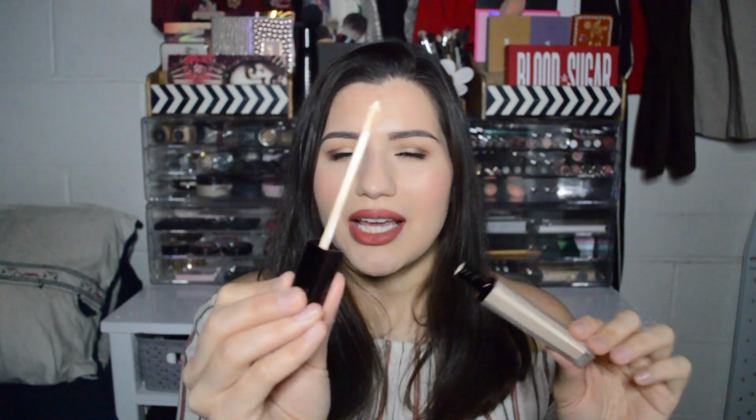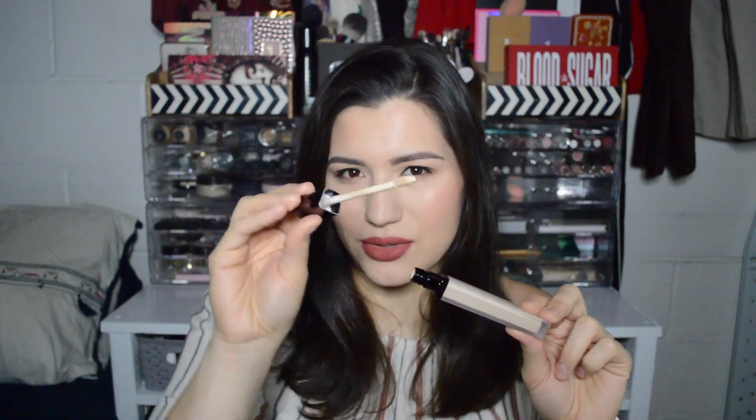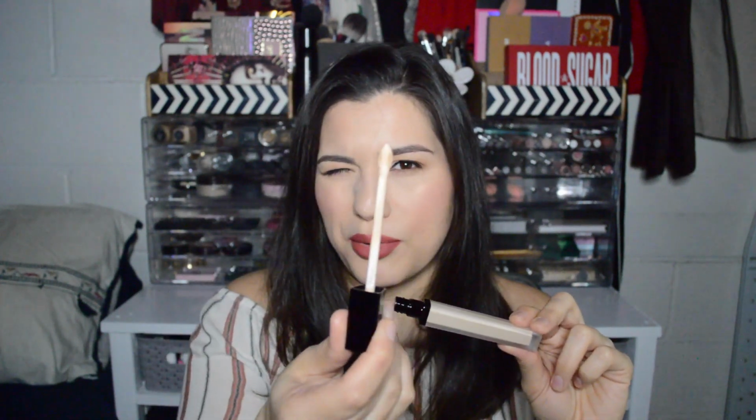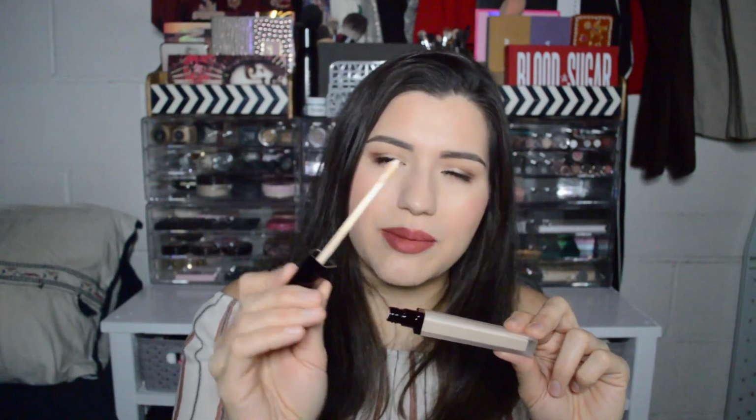I just like a shade, maybe 2 shades lighter. It just blends, gives that little bit of a highlighting look. I really like the shape of the applicator. It's a little weird, I do like it. It's not a regular doe foot. It has that flat, pointy, sort of leaf shape to it.